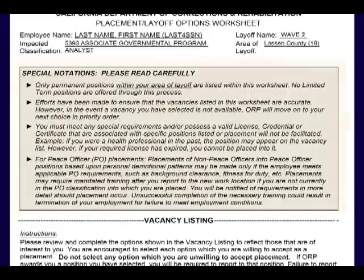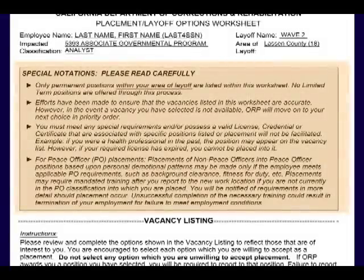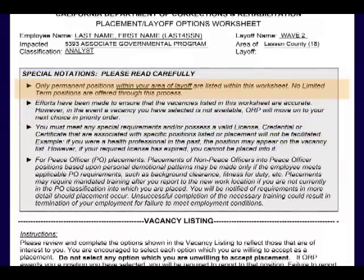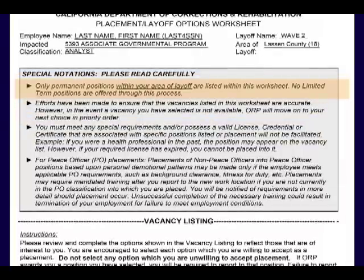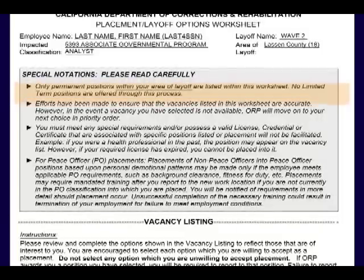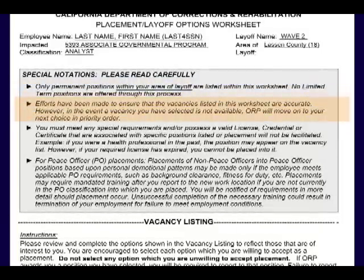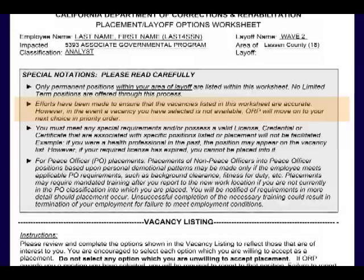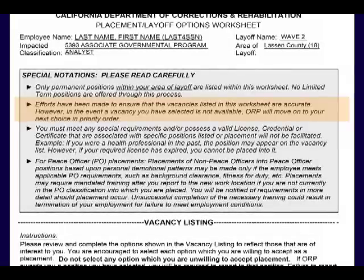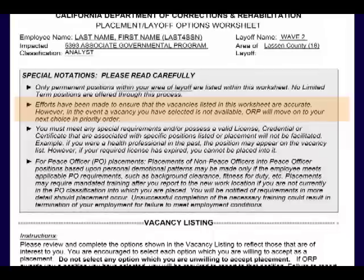Special notations. These are 4 key notes regarding the placement process. Placement will only be facilitated to permanent positions within your area of layoff. No limited-term positions will be offered through this process. ORP has made every effort to ensure that the vacancies listed in this worksheet are accurate. However, if a vacancy is not available, ORP will move on to your next selection in priority order.